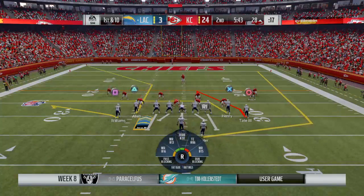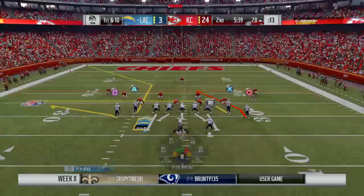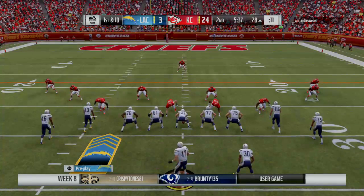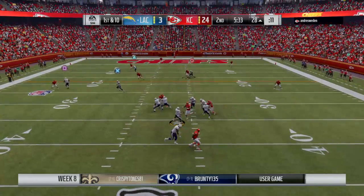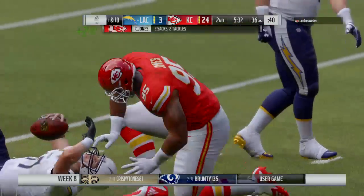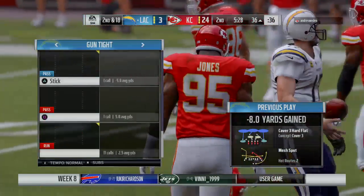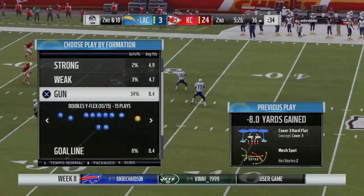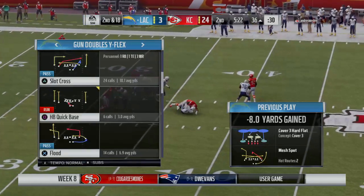Here's another 1st and 10. First down, Rivers. Under pressure, and down he goes. They sack him back at the 36. Chris Jones in there to drop him for his 5th sack of the year.